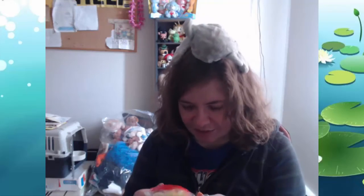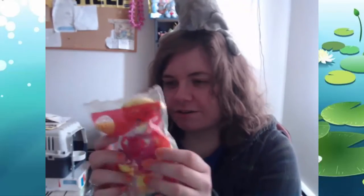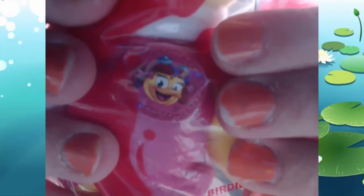Oh, okay. So I got another one. So this is another Beanie Baby from McDonald's, and it's another one of the characters, Birdie. So let's see if you can see her. She's another McDonald's character, for those of you who remember. Yep, so I'm definitely keeping that.